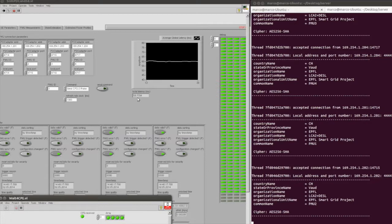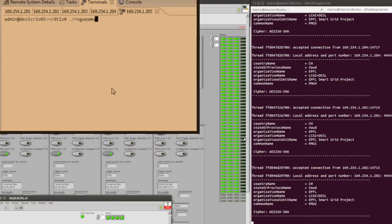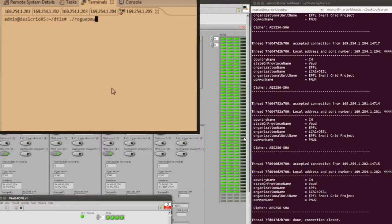And now we will emulate an attacker by which we replace the 4th PMU by the 5th PMU, which has a rogue certificate. For that, let's stop the streaming application from the 4th PMU, emulating that somebody is replacing it with a rogue device. When we stop it, we see from the PDC side that the application stops receiving data from the 4th PMU. And on the 5th terminal, I will start the rogue application from the 5th PMU, which tries to authenticate itself to the PDC and start streaming.